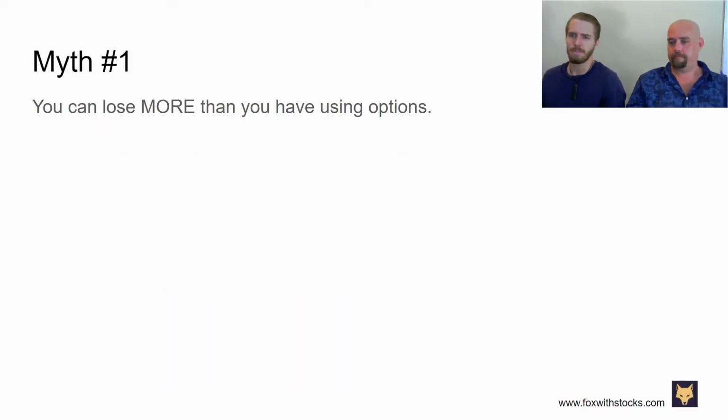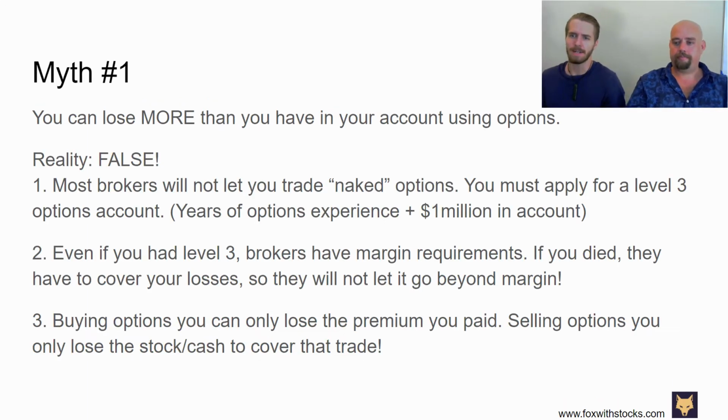So this is the first myth about trading options, that you can lose more than you have in your account when using options. And this is a myth because most brokers, these are the people who manage your money in your different accounts, which we will show you soon, will not let you trade naked options. They don't want to lose money. In order to be able to even do this in the first place, you have to be at that higher level of trading. So if you're just starting out, you're really not going to have to worry about this, okay?